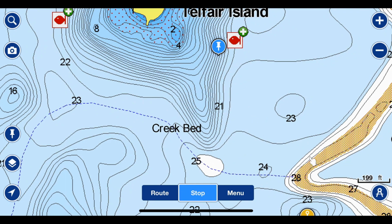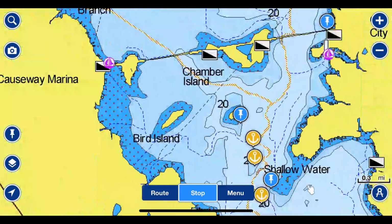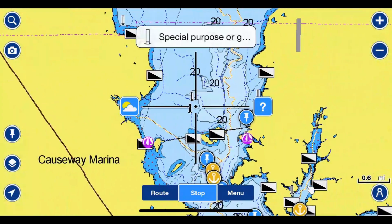Man, look at these really good channel bends right here. I mean, creek bends. Oof, that thing looks good. All right, let's move up. Let's see if I marked anything else up here.